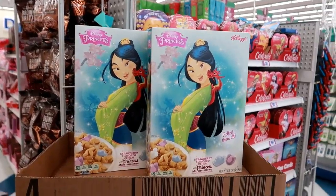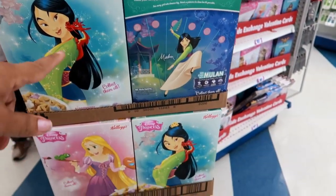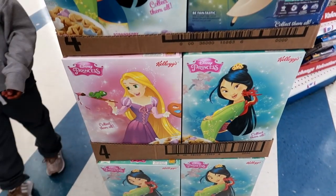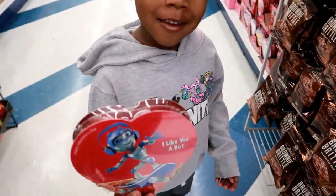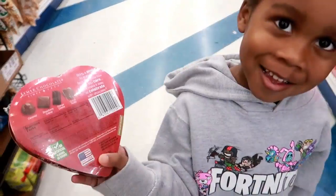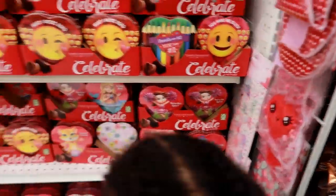This is my first time seeing Kellogg's Mulan Disney Princess cereal. I see Mulan and Princess and the Frog, I believe. I think that's who that is. What'd you find? That is so cute. What is in it? It's chocolate. I bet you want to eat that, huh? No way, Jose. Come on.